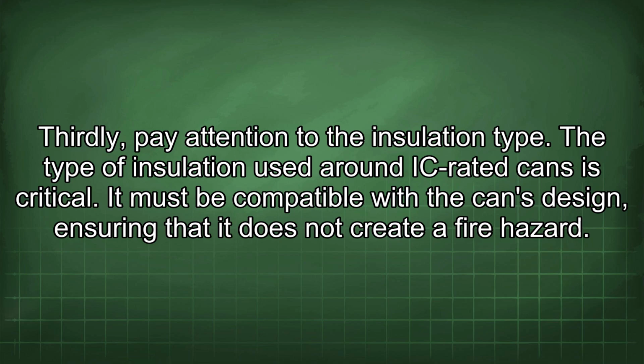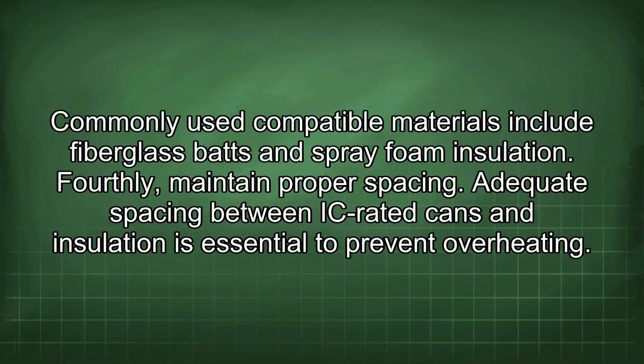The type of insulation used around IC-rated cans is critical. It must be compatible with the can's design, ensuring that it does not create a fire hazard. Commonly used compatible materials include fiberglass bats and spray foam insulation.